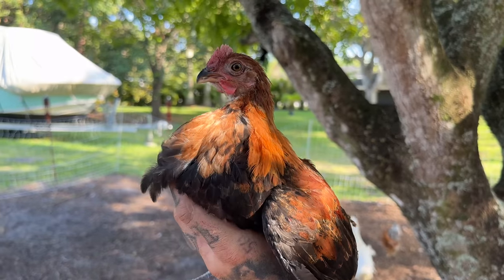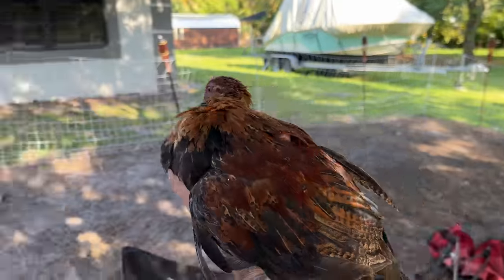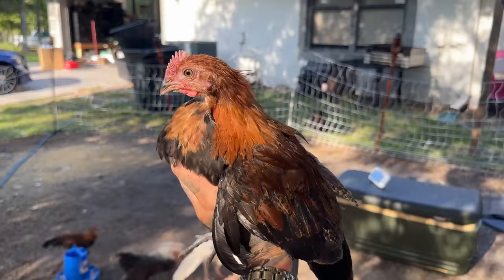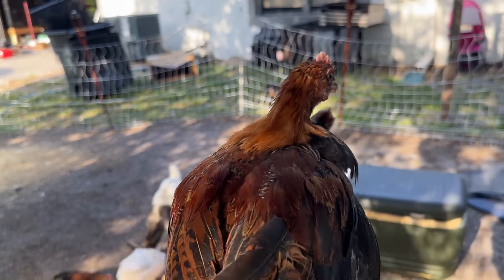These are those black-breasted phoenixes that we got that I was saying came with those mystery chickens. Look how beautiful these chickens are. Especially in the sunlight. So pretty, right? Look at that.